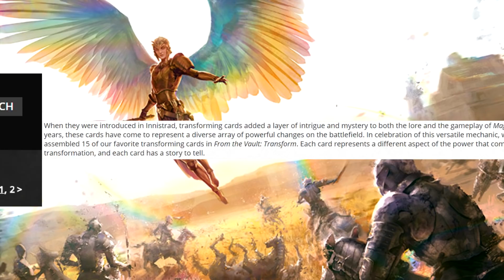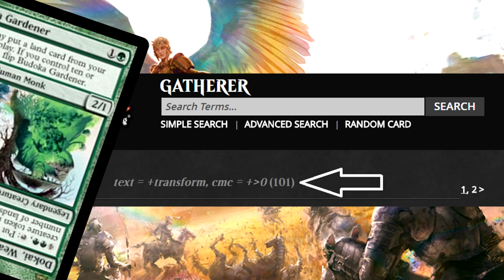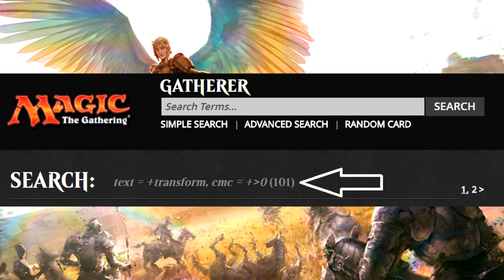Here's why this product is different though. There are only around 100 transform cards in the history of Magic. We're not talking Kamigawa flip cards here. They specifically say from original Innistrad onwards. And from that point, there are only 100 double-faced transform cards, which means that if they're going to print 15 of them, that's over 10% of the entire available card base.